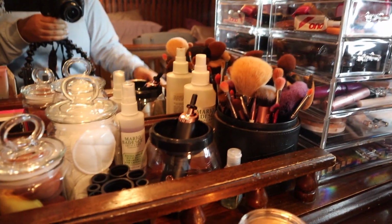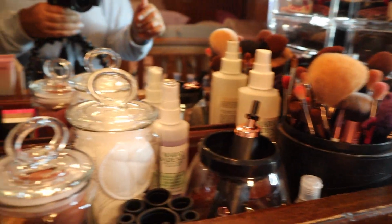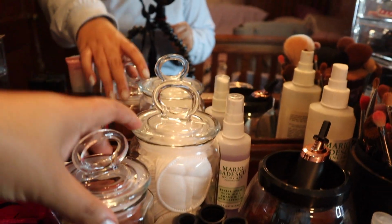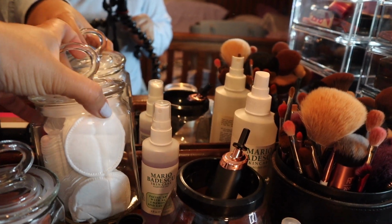Here I have my brushes for sure. Then my Barry Benescu stuff. You feel me? I bought these jars to put my beauty blenders in. This jar came with this stuff in it.